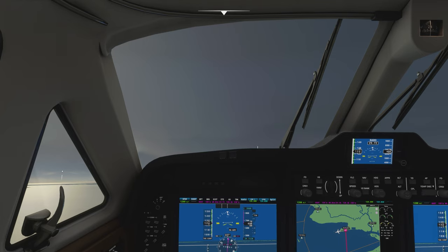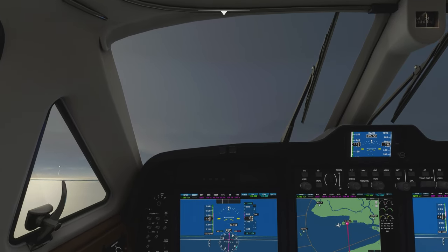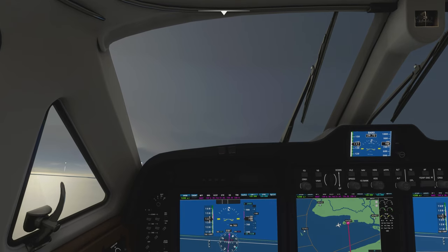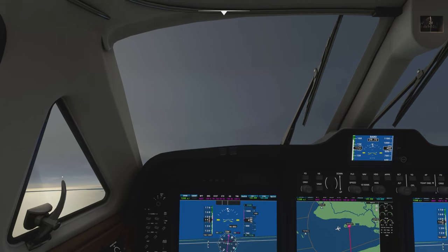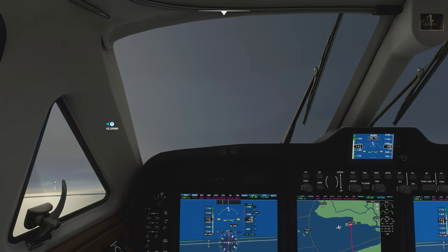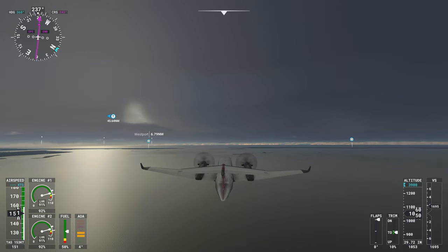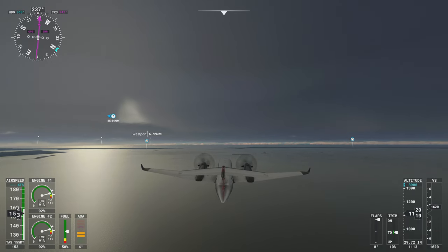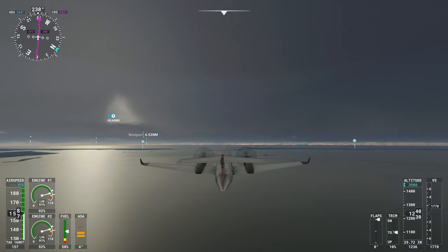Center, KA-499er. Type Beechcraft King Air, 1 mile west of Kilo Hotel Quebec Mike, 600 feet. Request flight following. KA-499, Seattle Center. Squawk 3205. Squawk 3205, KA-499. It's a rather overcast afternoon on an otherwise bright sunny day.